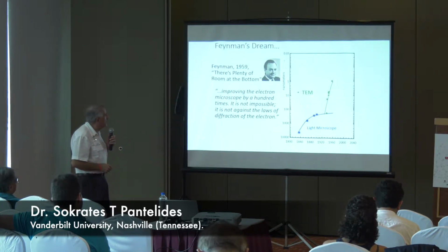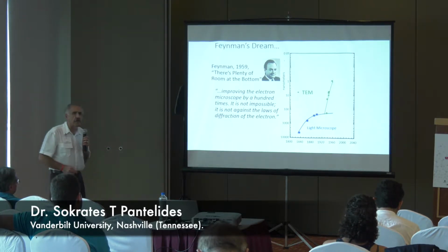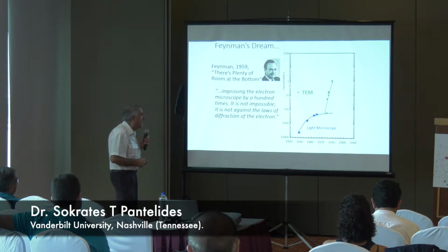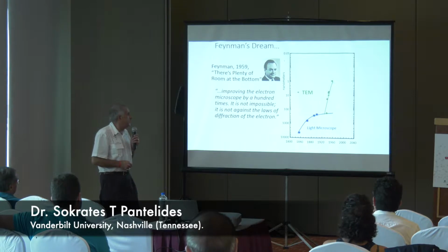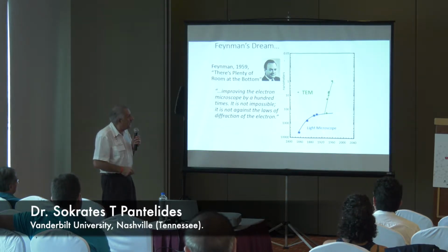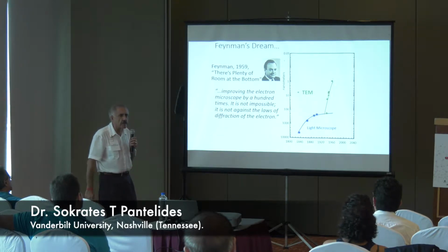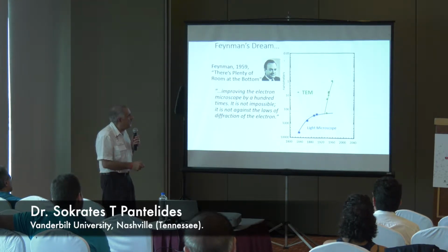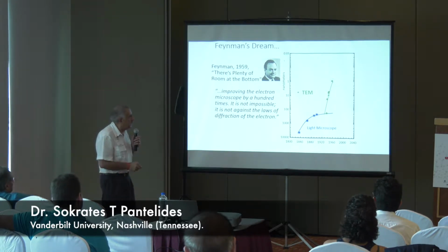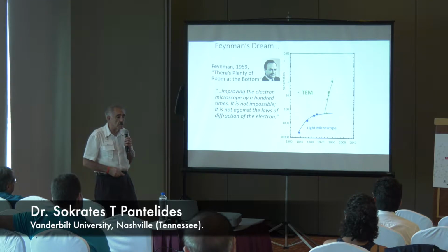In transmission electron microscopy, in 1959, Feynman expressed a dream that improving the electron microscope by 100 times is not impossible. It is not against the laws of diffraction of the electron. This is where the light microscope was at that time. This is what you can resolve because of the wavelength of light. And with TEMs, they were able to resolve things, but not atoms at that time. And Feynman had a dream.